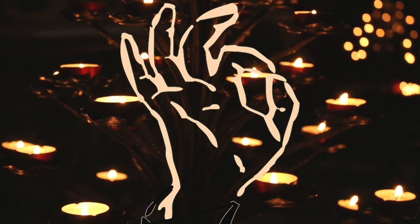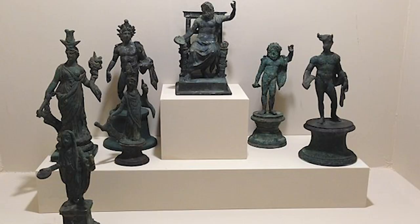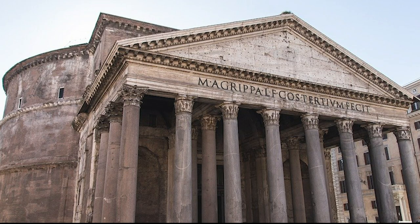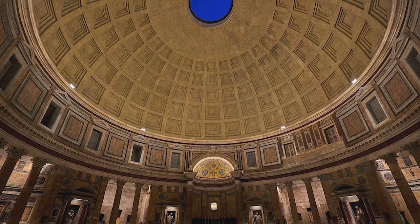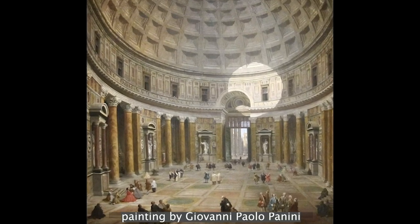During Roman times, Roman citizens had freedom of religion. They believed in a lot of gods and goddesses. This building is the Pantheon. Pan means all, Theon means God. It is a place of worship for all gods.